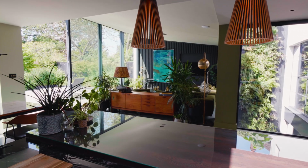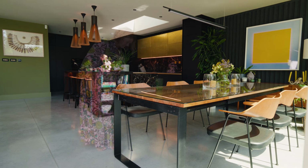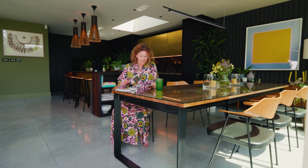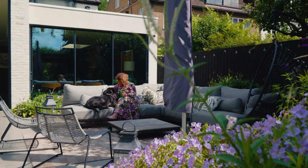I think the polished concrete really helped achieve one of our goals, which is to create social space within the home. Because there's no visual break lines, we can move seamlessly between the dining area, the kitchen and the lounge area, and it feels zoned but not prohibitive. And then also we can extend out into the garden, and again it feels part of the same space because it's just one continuum.